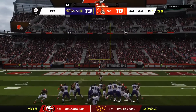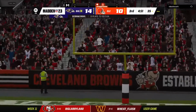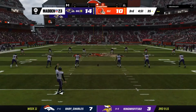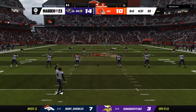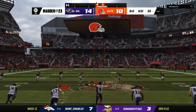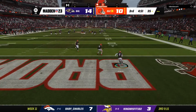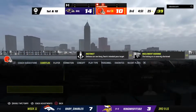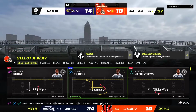of the 2nd half. Tucker with the extra point, and the lead is now 14-10. Tucker now to kick it away following the touchdown. And this will be a touchback as that sails over the end line.